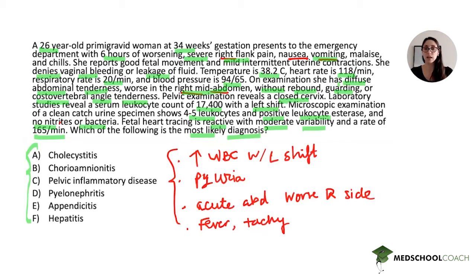If there was nothing else here that fit, I think this certainly could be a possibility, but there's definitely a better answer. And in general, cholecystitis is relatively uncommon in pregnancy. Without any of those other findings, it's not enough to say that this is cholecystitis. We would expect those other findings that I mentioned. So we can eliminate that one.